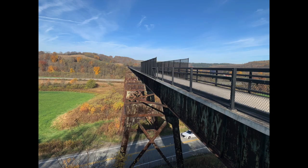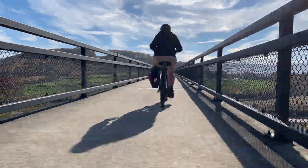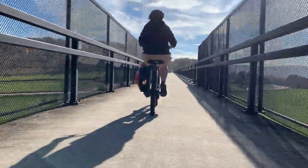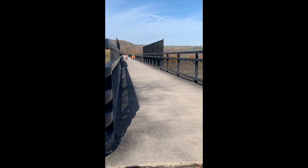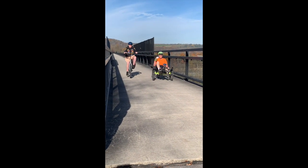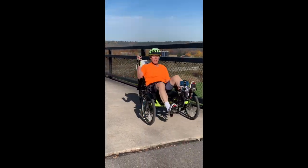All right, let's get this thing started. Here we go. Salisbury Viaduct, the longest of the 2 viaducts, was really pretty neat and well worth doing. Come on with us.